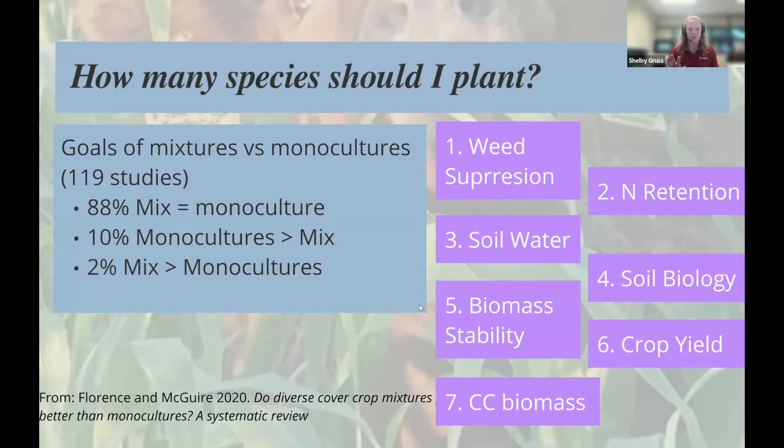And they had seven different aspects that they were truly looking at, and those are weed suppression, nitrogen retention, soil water, soil biology, biomass stability, crop yield, and cover crop biomass. And so for each of those things, they were able to find a really well performing monoculture that could equate to the mixture. And then 10% of the time, they saw that the monoculture actually outperformed the mixture. There are different aspects of looking at this. But like I said, if we have 16 different cover crops in one mixture, we could be diluting each one of its components by them competing with each other and not getting enough.